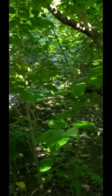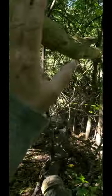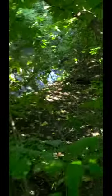This used to be a really nice little spot to sit beside the creek. This bunch of stuff is coming down around this tree that has been down for a really long time and is blocking my view.